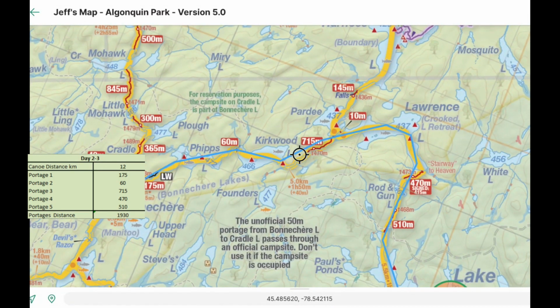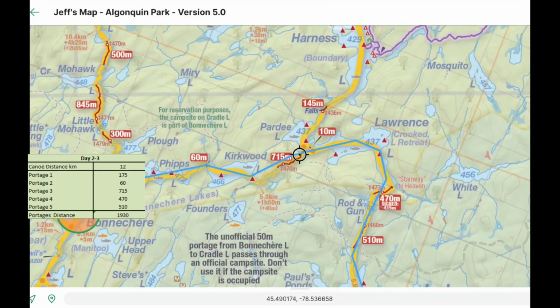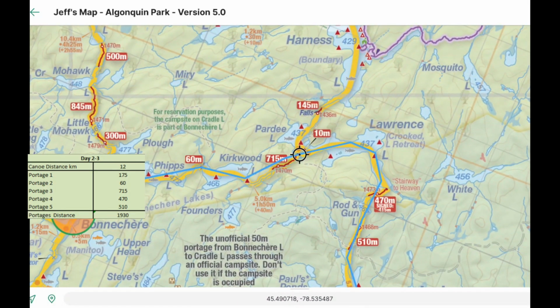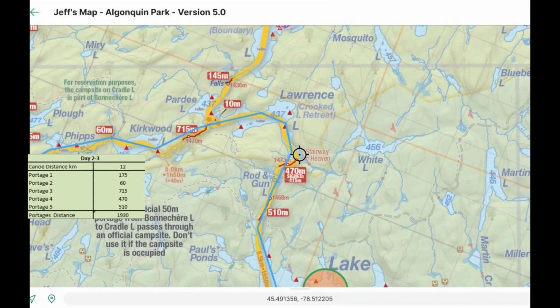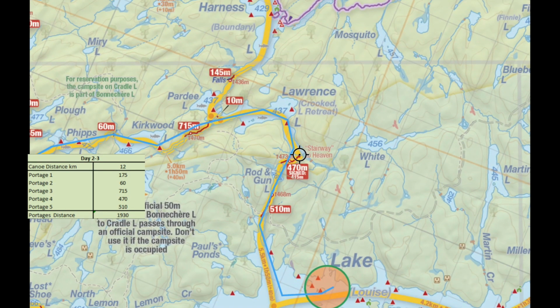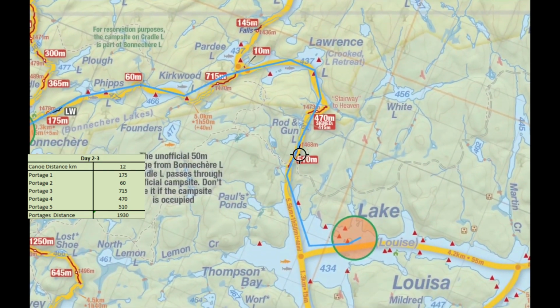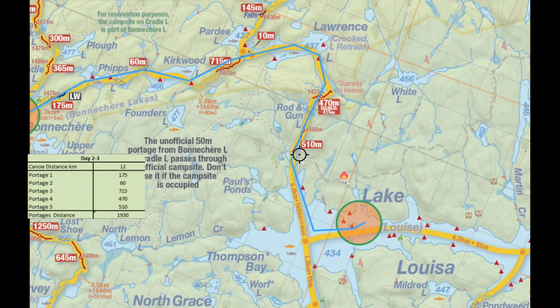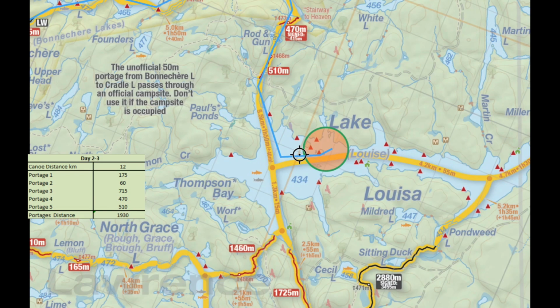Come along to a portage of 715. It's going to take you to, I don't know if I'm pronouncing this right, Party Lake or Lawrence Lake. I think you're going to come in between two different lakes, so just make sure you're making that right-hand turn onto Lawrence. Then you're going to come around to another portage of 470, and then you're going to come to Rod and Gun Lake. Cool name. And a portage of 510, which is going to finally take you to Lake Louisa. A lot of lots on this one.